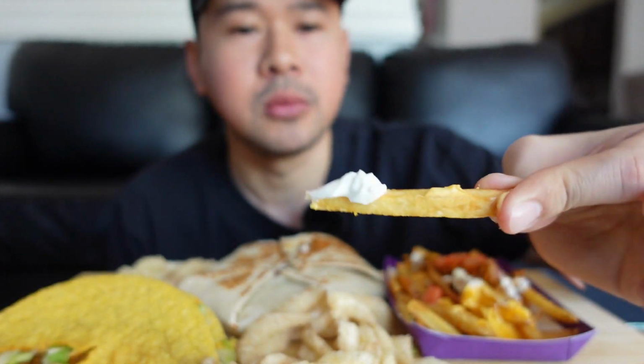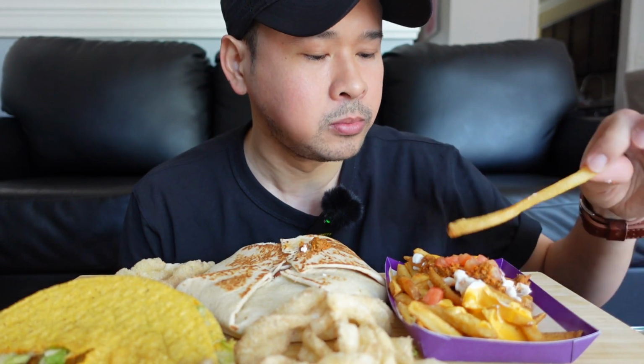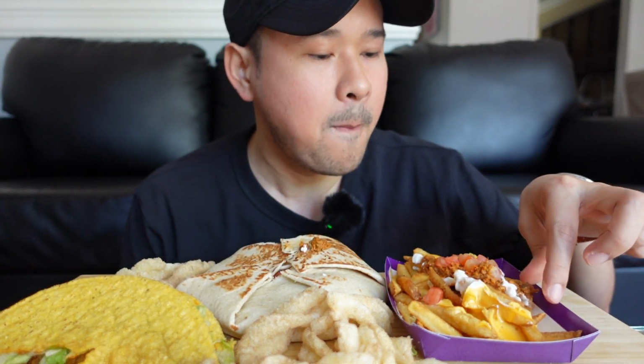The white is yogurt. So nice. The cheese, this is cheddar, melted. Beef and tomatoes on it. Yummy.